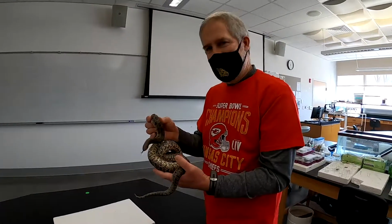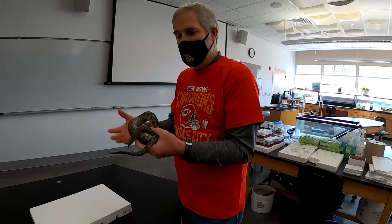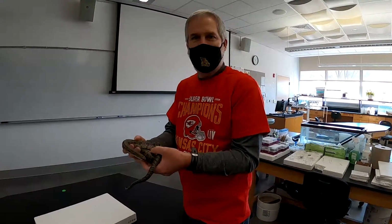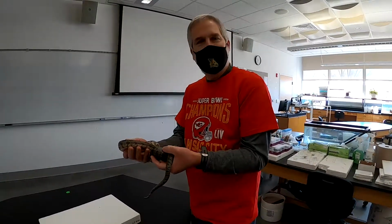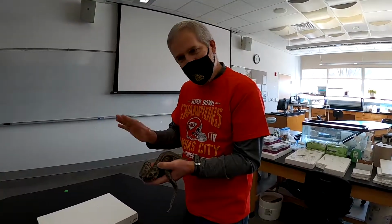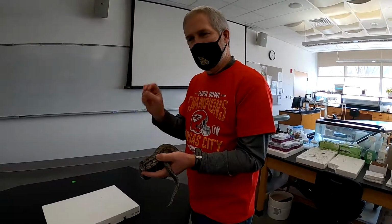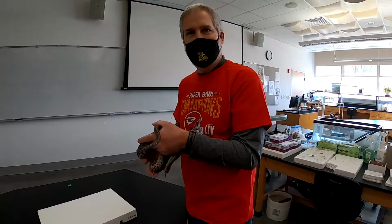So that's not their main diet, but they will eat other snakes, including venomous ones. So king snakes can eat a copperhead. And I've had people ask me, oh, well, are they immune to the copperhead venom? And that's actually kind of a tricky question, because they have some resistance to it. But if the copperhead really bit them good and injected a full amount of venom, it would probably kill it.